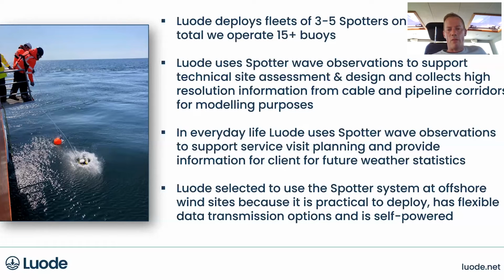And then some criteria for why we decided to select the Spotter systems. We have a background with different really huge buoys as well, and we have had medium-sized buoys in the past. But then we realized, while doing one acoustic monitoring test with the Spotter buoys, where the Spotter was used as a kind of data link, that this could be quite a handy instrument for wave measurements, where it is originally, of course, meant to be used. And the main benefit is, of course, that it's very practical to deploy.